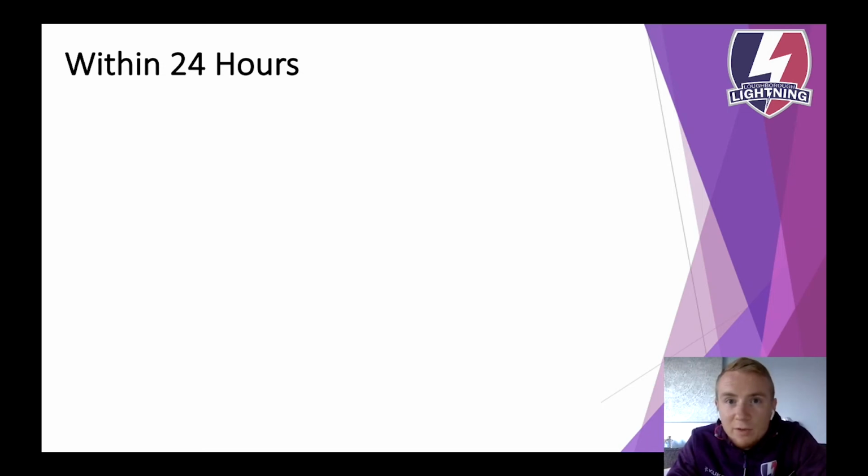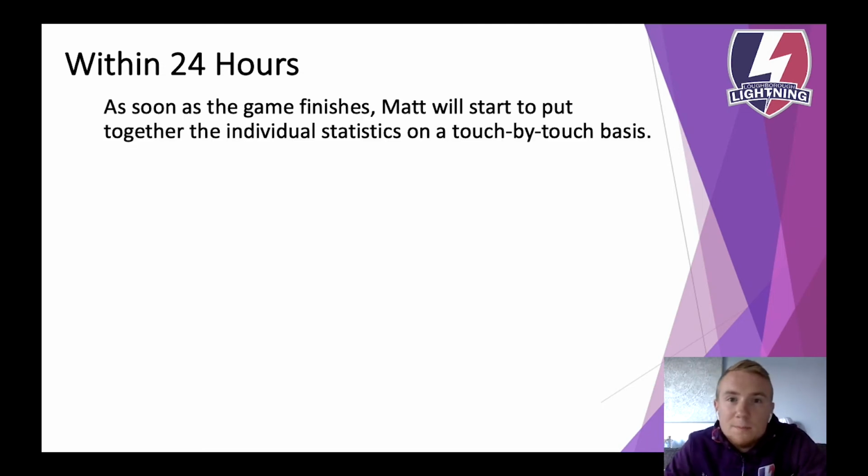After that, the game finishes and we've done that immediate feedback. Within 24 hours, Matt, one of our analysts, will start to put together the individual statistics that I showed you a few weeks ago on a touch-by-touch basis. A lot of the coding is already done from what we do live, but Matt will go over the game again another time and literally do every single touch by every single player to generate those individual statistics that we looked at a couple of weeks ago.